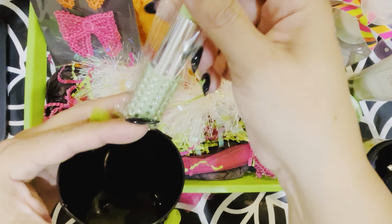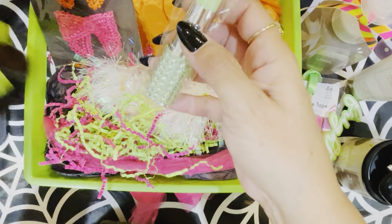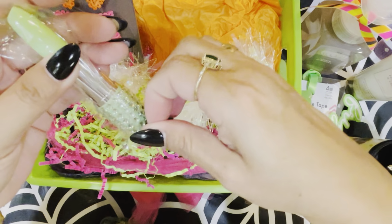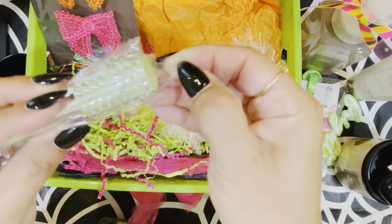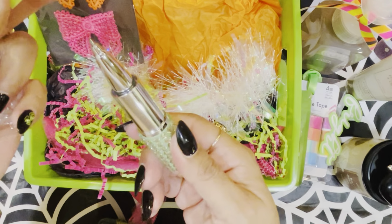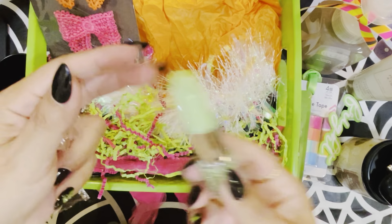Look at how cute this cool little, I think it's a mirror. Let me see. Or no, maybe it's a pin. Is that what it is? I can't remember, I think I've seen one of these in the past. Let me see if I can open it. How cute. It is a pen. How cute is that? So adorable, right?